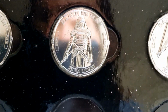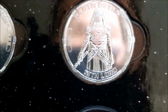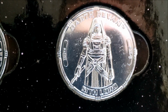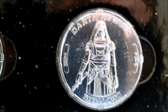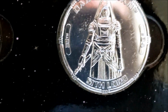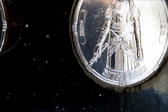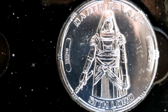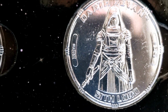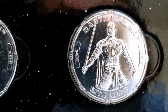But as I was showing, there's Darth Revan there. Very nice coin. I'm not going to pop this out because it can be kind of tricky sometimes, and sometimes it can wear on the edges there where the coin sits. And on the back, it just says Expanding Universe, and that's it. It says Darth Revan, 30th, figure number 34, and Sith Lord. Very nice image of Revan there. Of course, there's Malak beside him there, which I'll show him next.